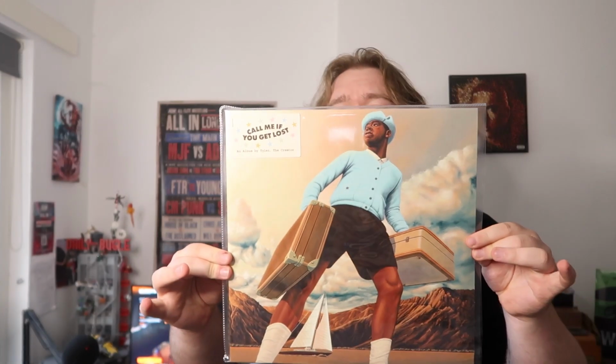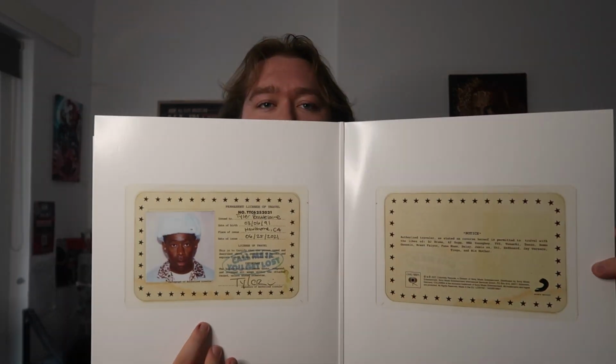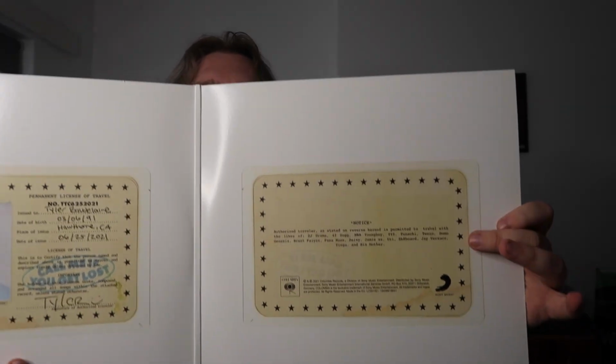And we shall start off with the album that came before Chromokopia, and I guess we'll go in reverse chronological order, but call me if you get lost. Now this one, there are 2 versions of this one, and I've just got the regular one where you open it up and we just get the ID that Tyler has. The left side, if you're looking at it this way, has the front of it, and then the right side will have the back of it.